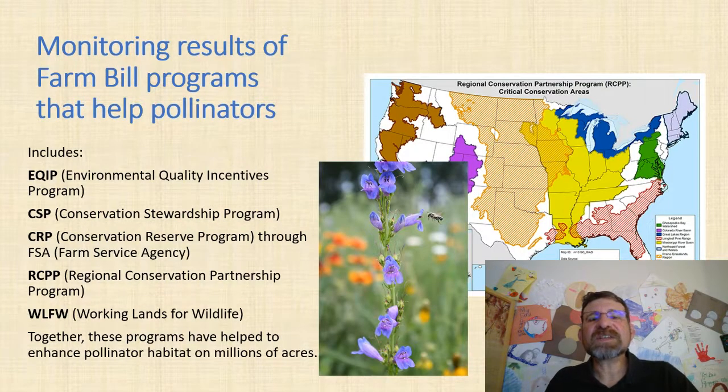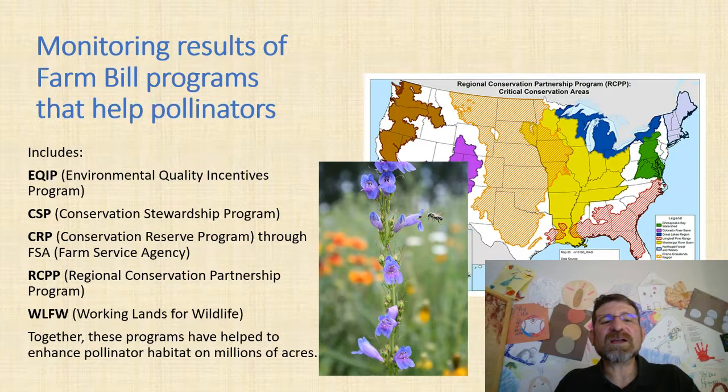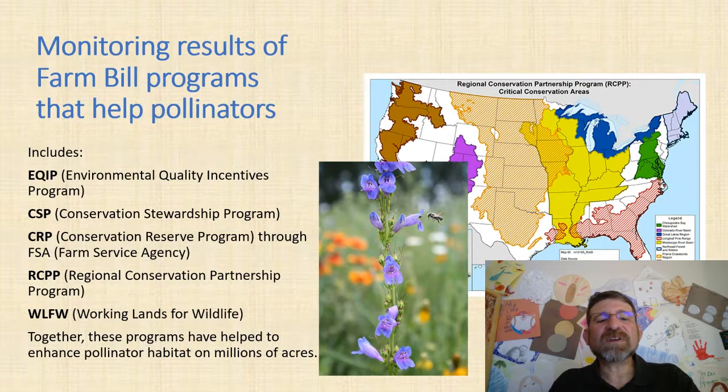So the monitoring results of farm bill programs that help pollinators is really important to us, and we work throughout the country. We are doing a tremendous amount of work on many of our alphabet soup of programs that come from the Farm Bill. That includes EQIP and CSP, CRP that we do in conjunction with the Farm Service Agency, RCPP, as well as Working Lands for Wildlife. And together, these programs really help enhance and preserve and conserve pollinator habitat on millions of acres throughout the country.